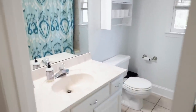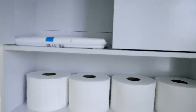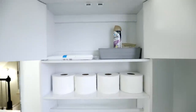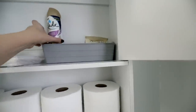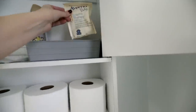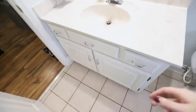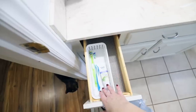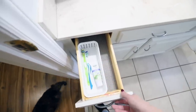Here's the finished product of the upstairs bathroom. And I just added our extra rolls of toilet paper up there. And then I did pick up a new shower curtain liner, but I haven't put that on yet, so I will. And then I just left this tray here so we have a little spot for the air freshener and that little bath treatment, because I don't want to get rid of that. And then in here, I just have the girls' hair brushes and then the extra toothbrush and toothpaste that we have from the boys. So I guess they're going to have one upstairs and downstairs.